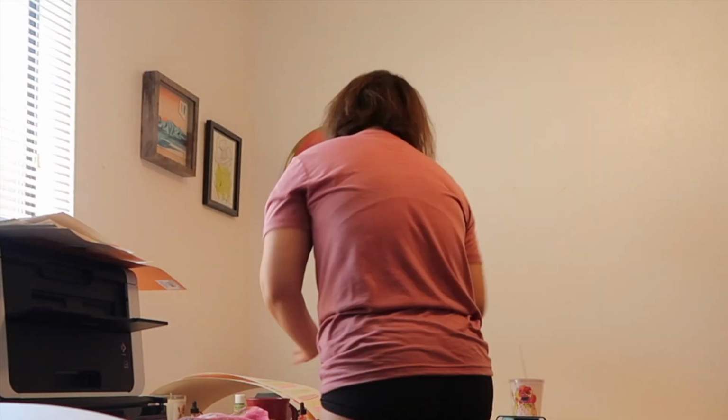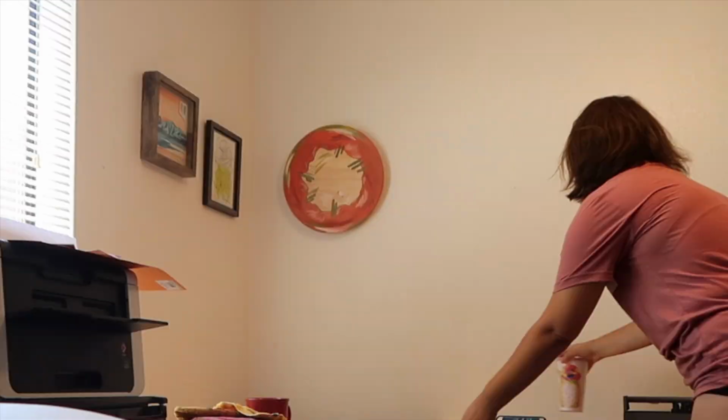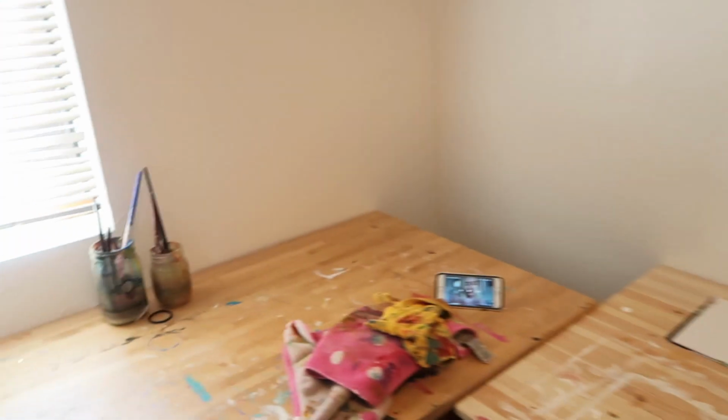Oh, but first we're cleaning the studio. Let's run a little time lapse. Okay, the workspace is cleaned. I'm just going to wash my brushes, but I thought I would show you guys what the setup is.